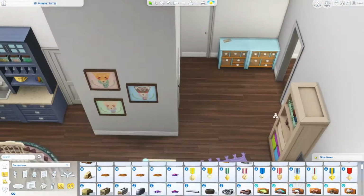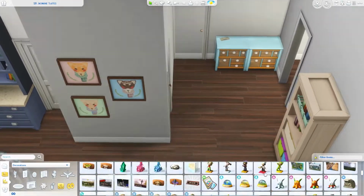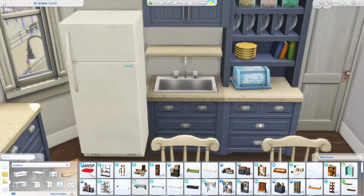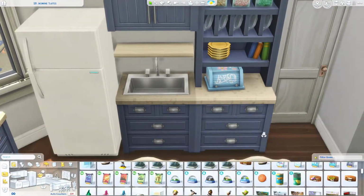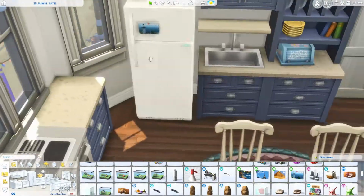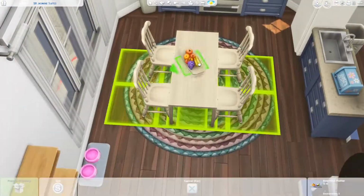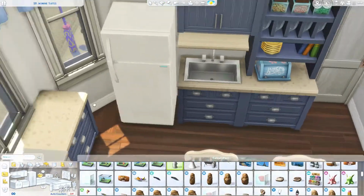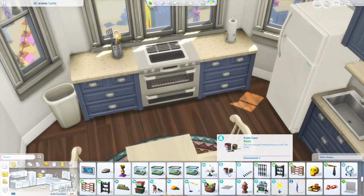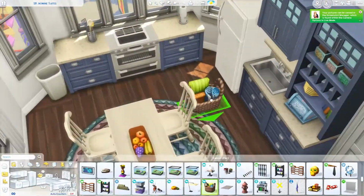Also, for some reason, the front door bugged out. As you can see, it's melded into the wall. I don't know what happened there, but when I came back the next day to finish it, it was fine again. And then I tried to put postcards on the fridge, because I feel like I've seen people do that before, but I couldn't figure out how to get it against the fridge. It wouldn't go any farther back, so I ended up not doing that.